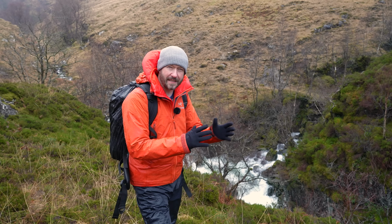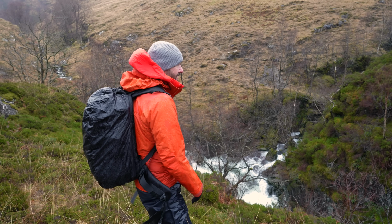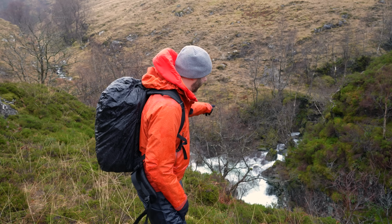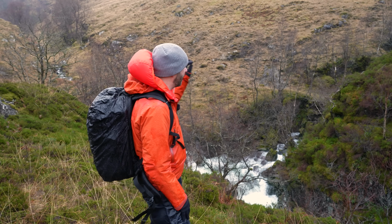Okay, I've got a bit further down now, and I thought I'd got out of the wind, but there's still quite a lot of wind just blowing up the valley, really. So there's a lot of water in the waterfall, which is fantastic. You sort of expect that in January.